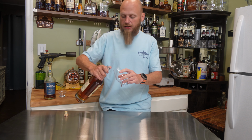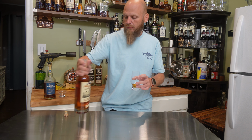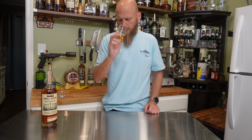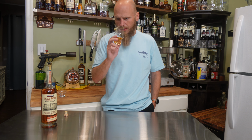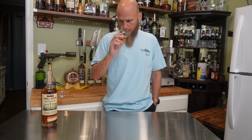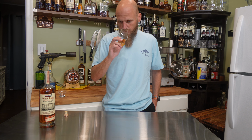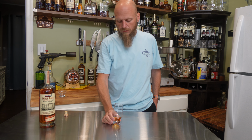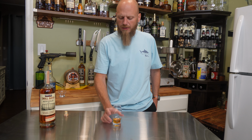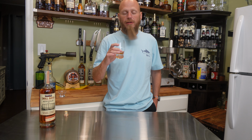A lot of butterscotch on that nose there, which was unexpected at this price range. But let's try it in our Glencairn here. There's so much caramel, so much just dark brown candy. Oak, non-existent whatsoever. Might be a touch of oak on the palate, but on the nose it's just not there. The palate is almost completely different than the nose.